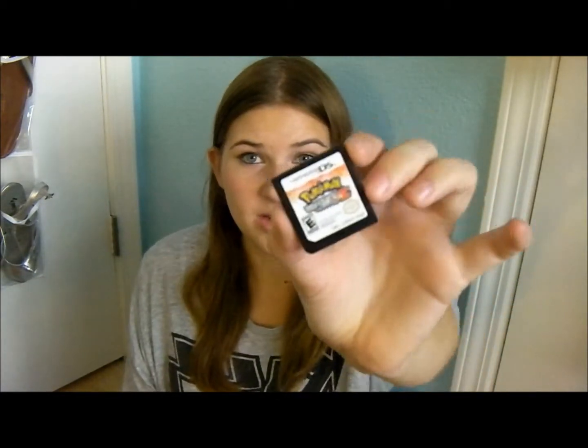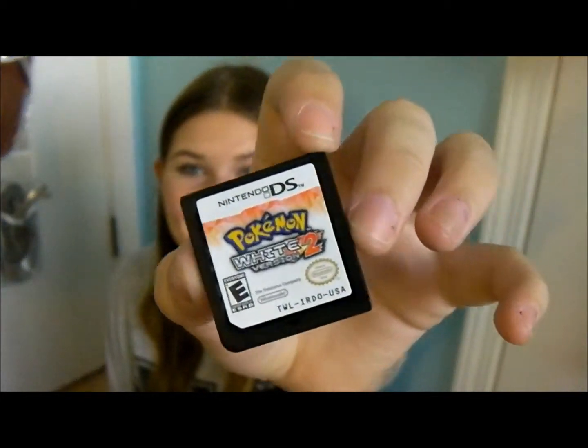Last favorite, and it's kind of a random favorite, but I've just been in love with this game. I've had it for the last half of the month, and it's Pokemon White 2. I don't have the box with me, so I'm just holding up the individual game card. I used to have Pokemon White, the first one, and I stopped playing it, and my mom sold it in a garage sale, so I've been needing to get my Pokemon fix for a while now. I saw the second version came out, and I was like, yes, get me some. My starter Pokemon is still Oshawott. He just evolved two days ago to Dewott, and so I love this game.